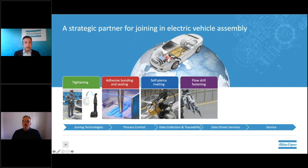Then if we go on to look at the next technology, which is flow drill fastening, here the big innovation would be a magazine feed. So this is very useful technology when you're applying large amounts of screws in one shot. So for example, on a battery lid, when you use this technology with a robot, it avoids the use of a hose. It means faster cycle times and less movement of the robot and less energy consumption as a consequence. So that's very popular technology right now.